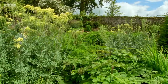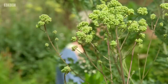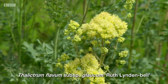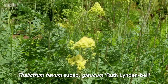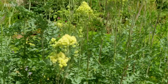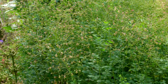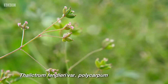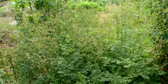Within the family, there are a multitude of different species, many with distinct characteristics. Thalictrum flavum subspecies glaucum, Ruth Linden Bell, is a selection prized for its compact, upright habit and its outstanding foliage. Thalictrum fendleri variety polycarpum can be found at woodland edges and open places. Its massed, tiny flowers create a misty effect in the garden.